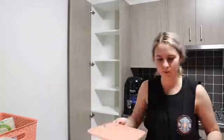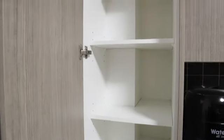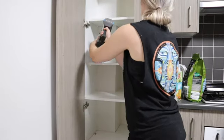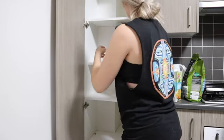So I just pulled everything out like Marie Kondo way, and I'm going to be cleaning the pantry, vacuuming it and wiping it down before I put anything else in there.